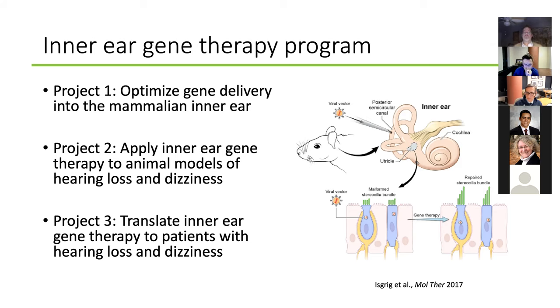Although with Dr. Della Santina's work on vestibular implants, hopefully we'll have new therapies to offer these patients in the near future. Over the past few years, through the efforts of our lab and also other labs across the world, inner ear gene therapy has been shown to have great potential as a treatment for hearing loss and dizziness.